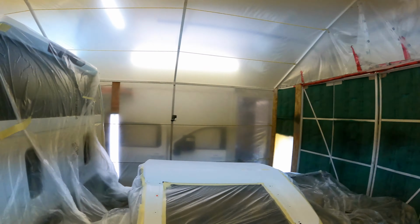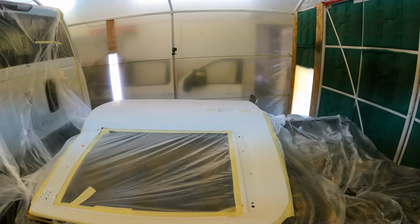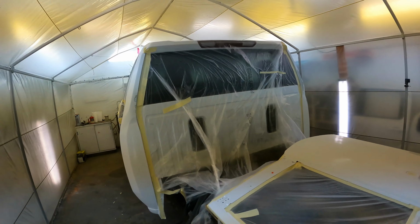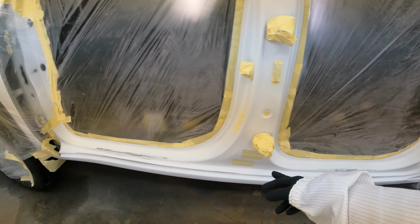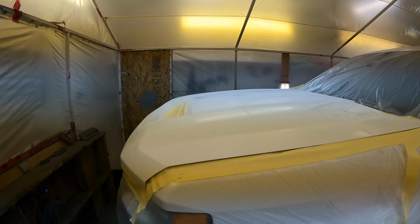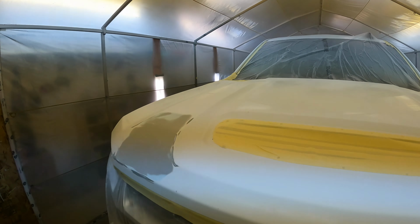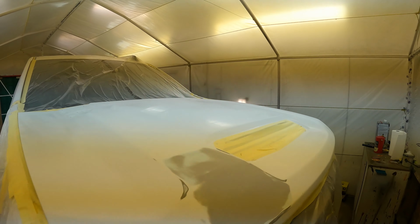Alrighty, so I pretty much got everything set up here. It's all masked off and sanded down. I just blew it off. The door is set up on the back. All this is pretty much ready to roll. Sanded down all that, fixed all that little bit of stuff, and the hood's pretty much prepped, so I can just hit it with a little bit of wax and grease remover here, and I can get the sealer down on it.